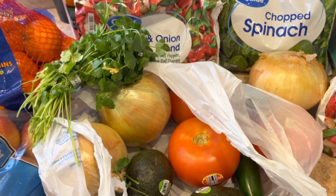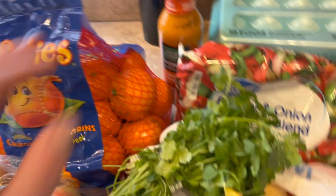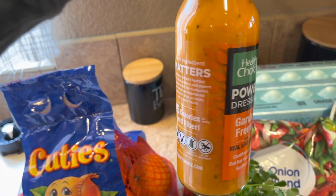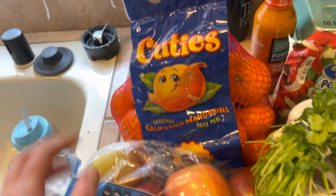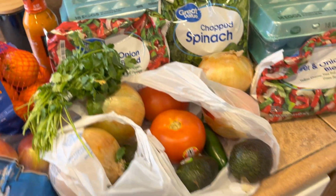And then we got some avocado, some jalapenos, some tomatoes, and then I needed some more salad dressing, so I found this power dressing. It sounds pretty good. 45 calories, 2 tablespoons. Not bad at all. So I'm gonna try that. And then I got a bag of apples and some oranges and some hot Cheetos for Tyus, of course.